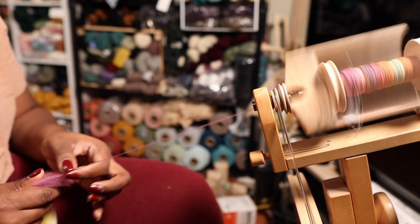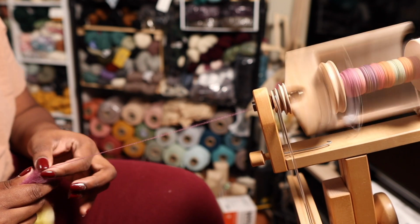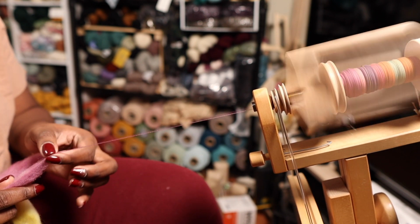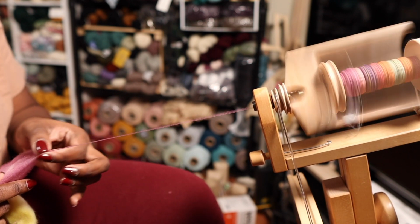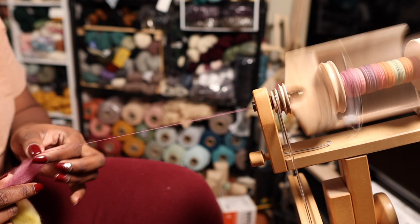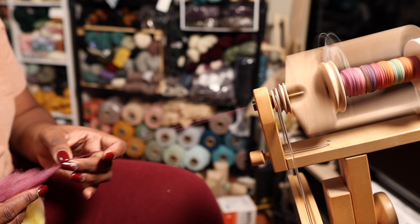If you want to practice treadling, if you want to practice drafting, but you don't want to worry about your hands and your feet, because I think that's a really hard part of spinning, remembering you have to use your hands and your feet at the same time, and the rhythm has to match, and sometimes your hands get away from you or your feet get away from you. If you're just learning and you want to remove all that extra stuff, an e-spinner is a great way to go, and the Nano is at a great price, and it's a really good little spinner.